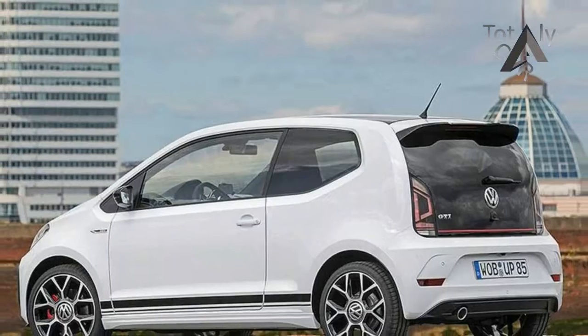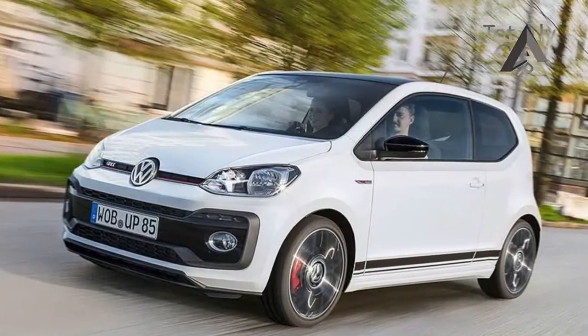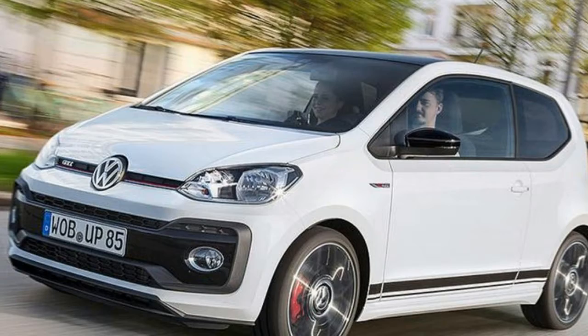Some visual crossovers between the two models exist too. Classic GTI paint colors such as tornado red and pure white will be available, alongside metallic silver and black, plus a new Costa Azul blue tint.